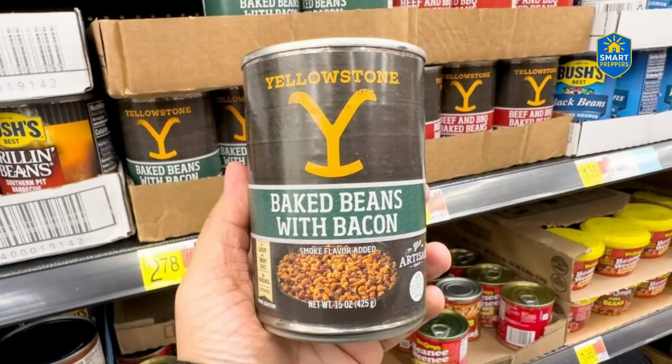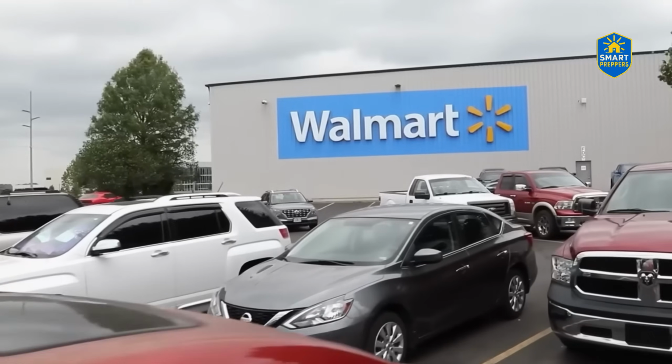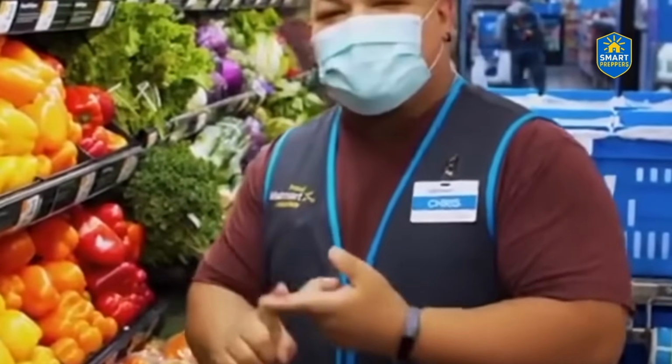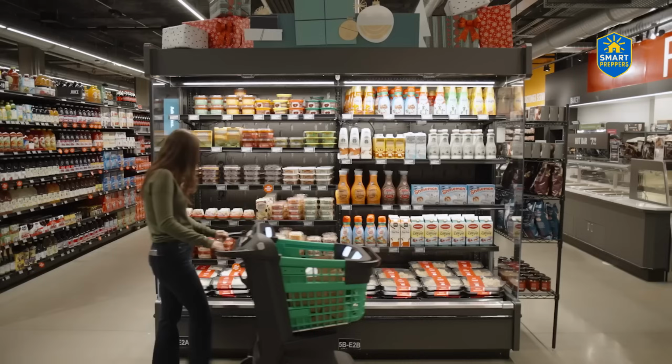Just over $1, sweet, smoky, easy for all ages to enjoy. But one detail a Walmart employee shared has made plenty of people take a second look at this seemingly harmless staple. At some stores, Yellowstone baked beans aren't stored properly after they're put on display.